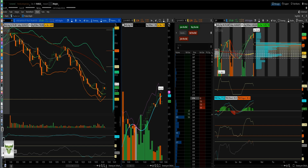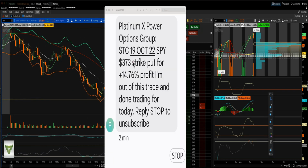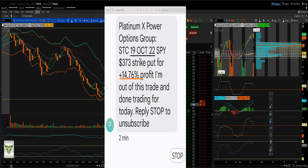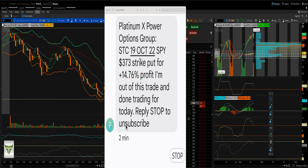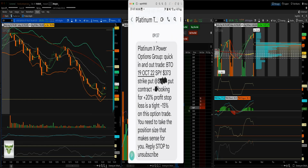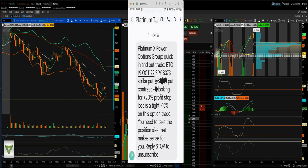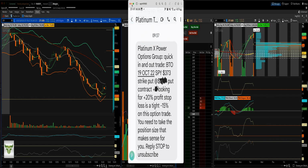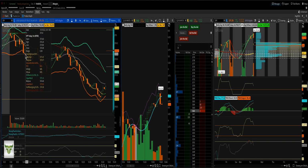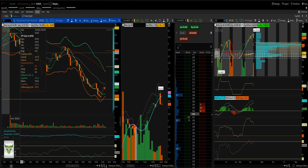And then this is what we ended at, right? I got out, and I got out way too early. So I got out of the 373 strike put, plus 14, 76% profit. I'm done trading for the day. When I got out way too early, I didn't even know why I got out. I was just like, 937 right here. I sent the trade out to my guys. You see it right there, landed in their smartphone, 936, 937. Let's come over here, because this didn't look right to me.